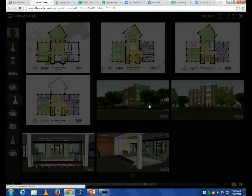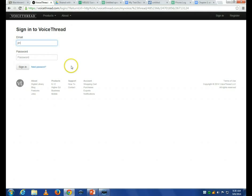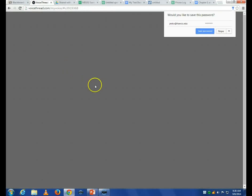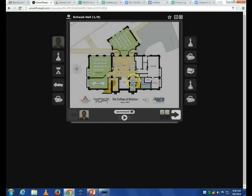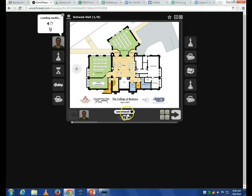Oh, I got to sign in. Let me sign in here. So you're going to have to create an account. And you can comment on something like this one of three ways. You can type, so you see when I hit that add, it said type. So I can type a comment.